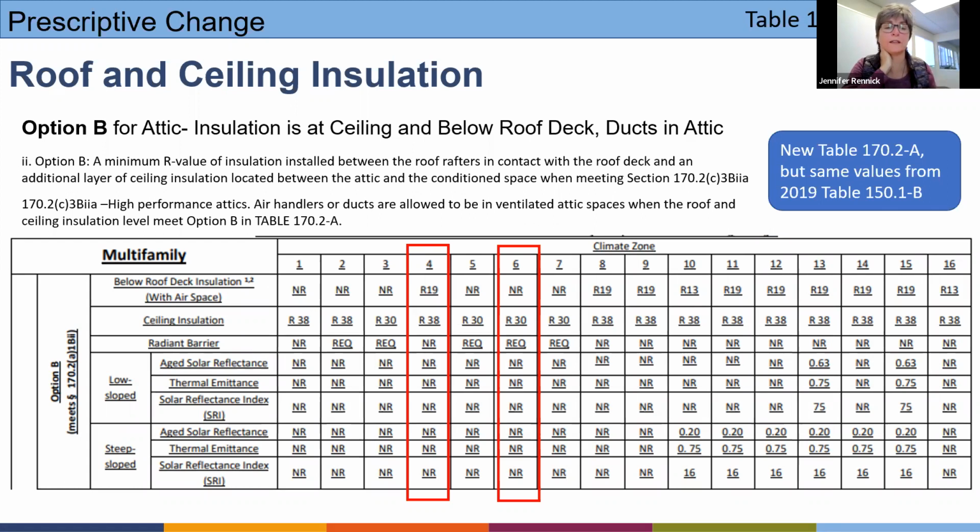And just to give you an example, highlight climate zone 4 up here in Atascadero where I am, the ceiling insulation at that ceiling level would require an R38, and under the roof deck, hugged up close to the roof rafters, would be an R19. And for climate zone 6, where some of you folks are down in Santa Barbara, you would have to put in a radiant barrier. You'd only need the R30 insulation at the ceiling, and you can still run your ducts through the attic if you're doing a ducted system.